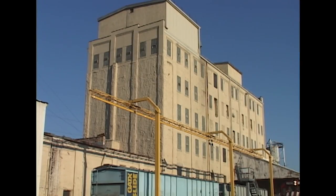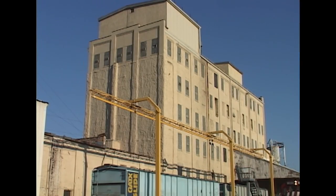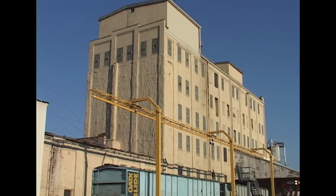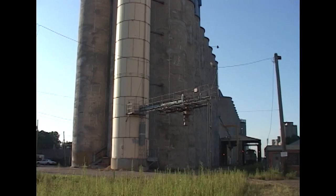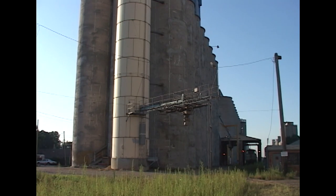The crew is now at its first location, which is the Nokomis elevator. Here they will be switching a set of cars past the elevator in preparation for spotting the cars here later in the day. While waiting for the train, we get a glimpse at elevator T on the other side.